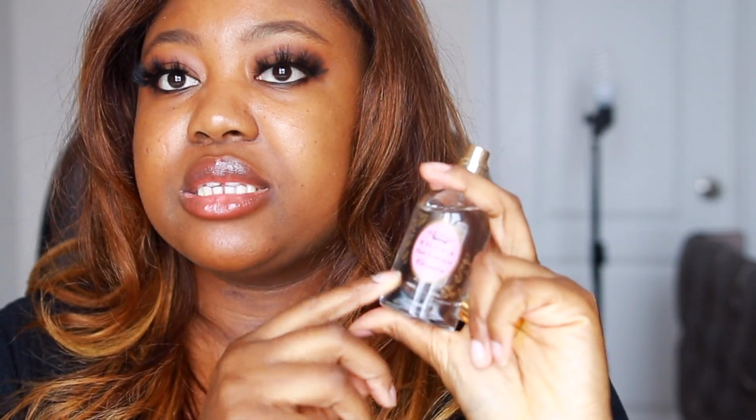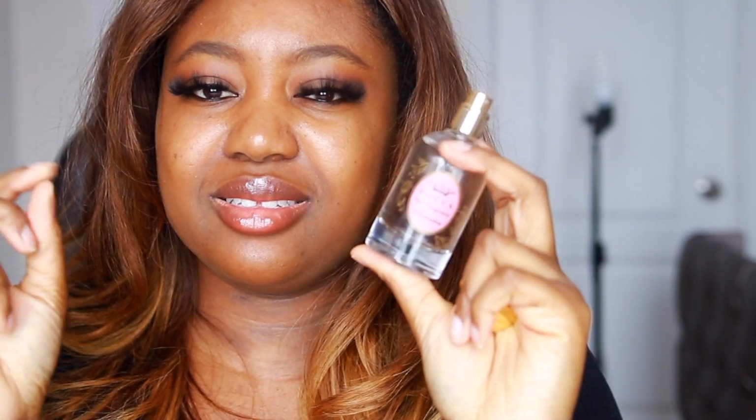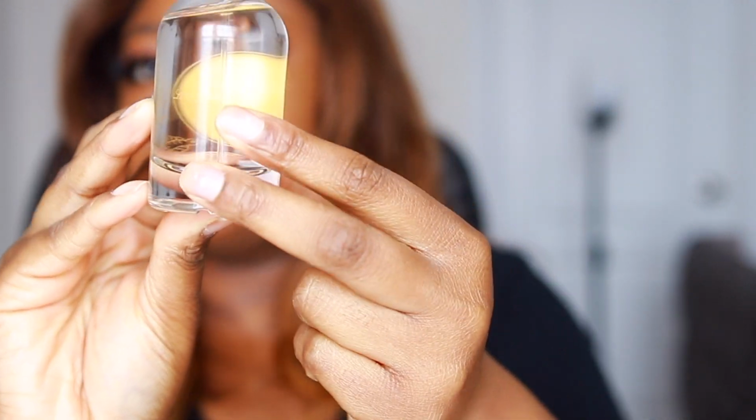My favorite scent out of all the scents is Maya, but I have the roller because I just couldn't spend $100 on a whole perfume when I like so many of them. And at the back of this perfume, it says love yourself.